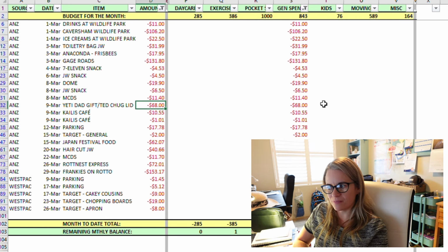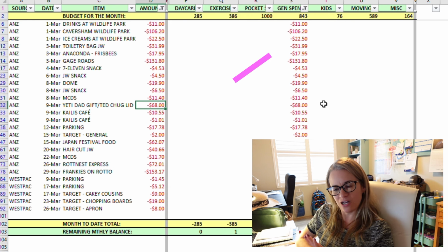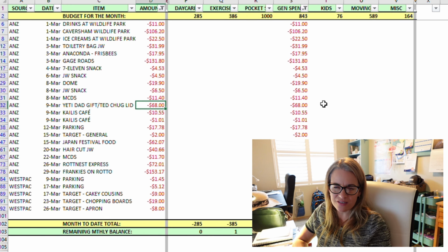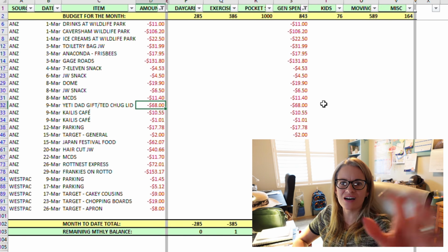And I also picked up myself a new apron for $8. So overall we spent $843. I think this shows you what goes into our general category, things that maybe are not necessary, but you've got to spend some money and have a good time in life as well, and just to get out of the house. So it's great. So $843 the month of March.